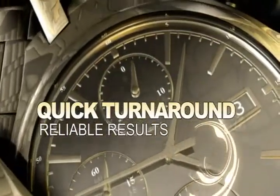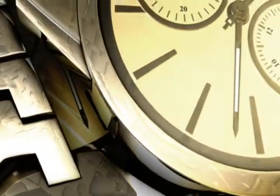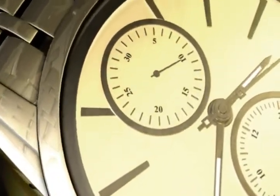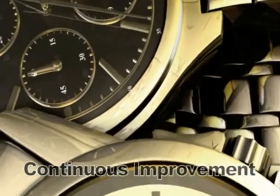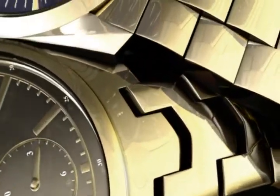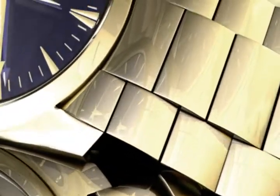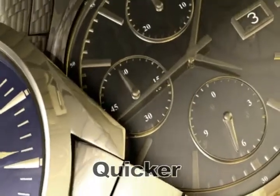Quick turnaround, reliable results, and a quality system that is second to none will be a substantial competitive advantage for your company. Dedicated to a philosophy of continuous improvement, WMTR is constantly seeking out new technologies and methods to make our service to you better, quicker, and more cost-effective.